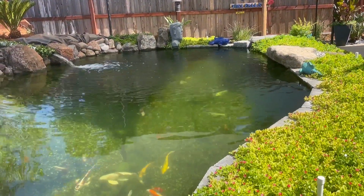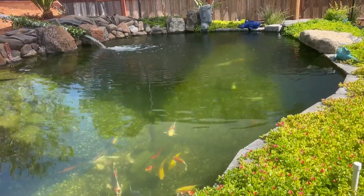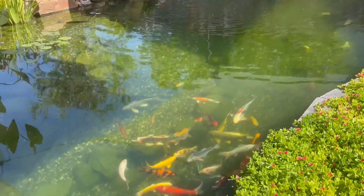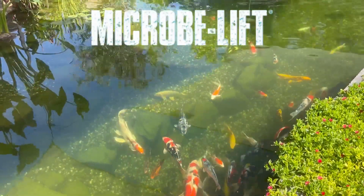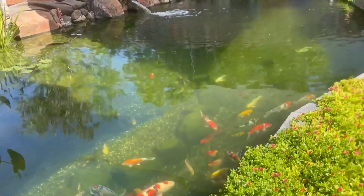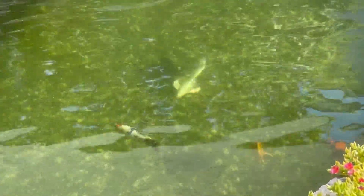This is where I'm standing, how far, and you can see the clarity on Tiki Falls. Big shout out to MICROBE-LIFT. Let me show you guys, if you guys are curious, what I use on my pond. Oh my gosh, you can see from here, 2 big high-fin banded sharks right there.